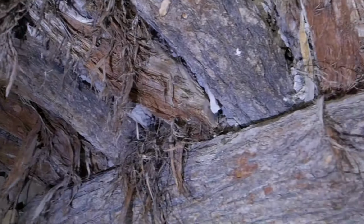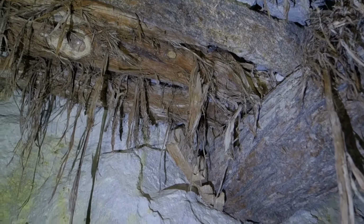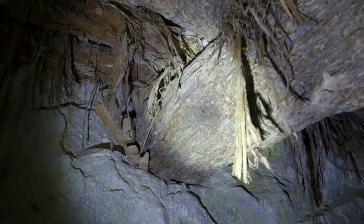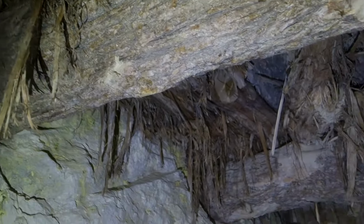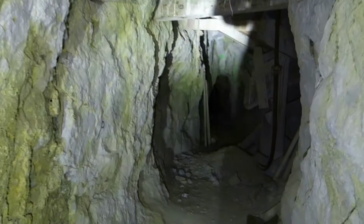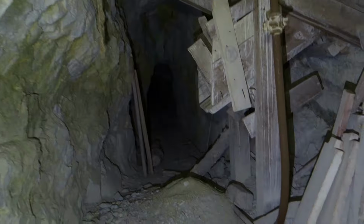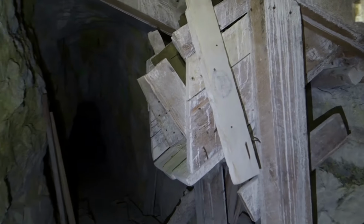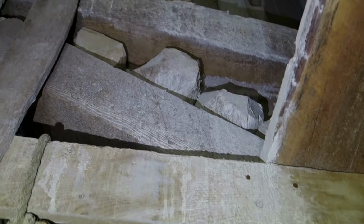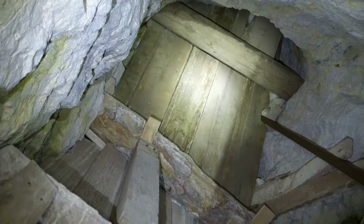Man, these are incredible. That's a big tree right there. That one? Yeah. That's huge. Wow. It's kind of weird having all this stuff hanging down. Keeps going. A whole bunch of ore chutes back here. It's another pretty solid one. No manway on this one. It runs straight up to there.